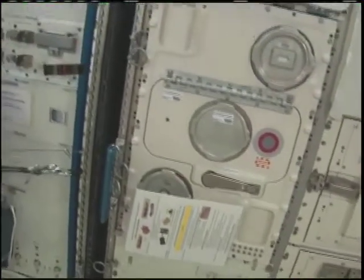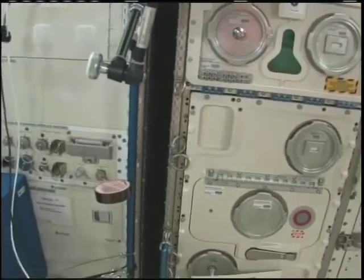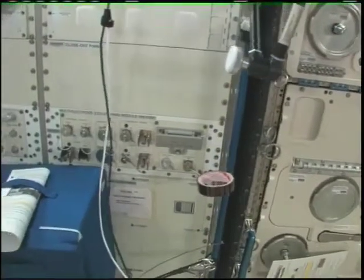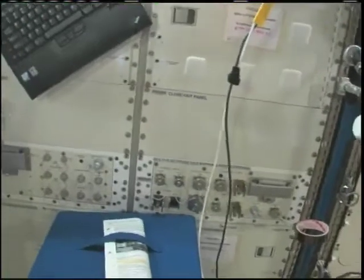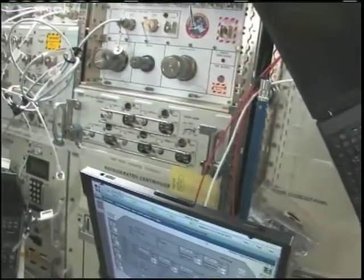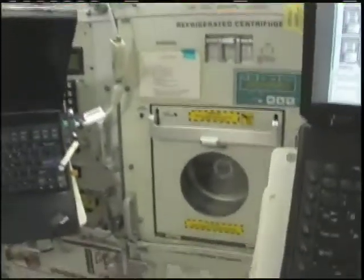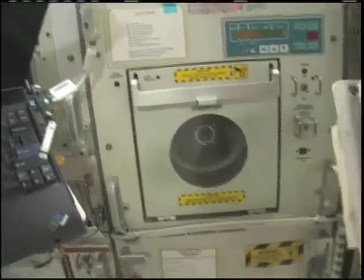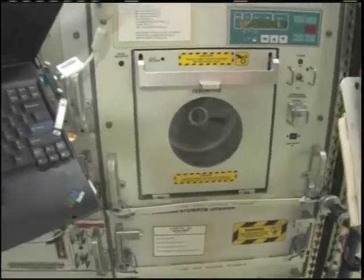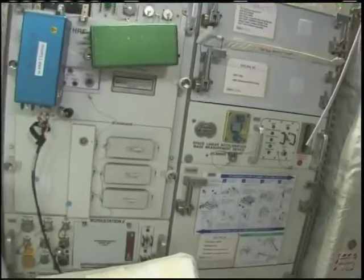The European Physiology Modules facility. We haven't had a chance to use that on this mission yet. And then the HRF, the Human Research Facility, rack number 2. And that has an ultrasound and a few other things that we use. So we use the refrigerated centrifuge also. Actually, the HRF2 doesn't have the ultrasound. It's this one, the HRF1 rack has the ultrasound on it. We're going to use that for the bracelet experiment coming up.